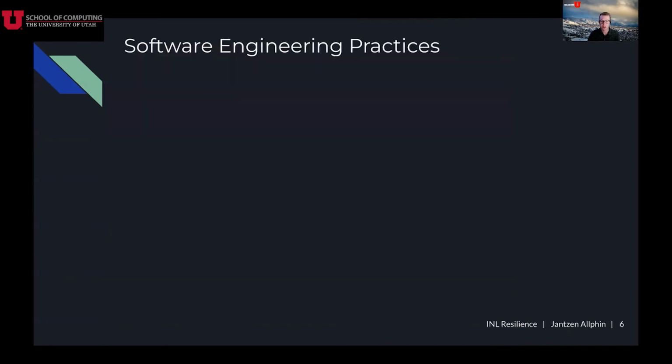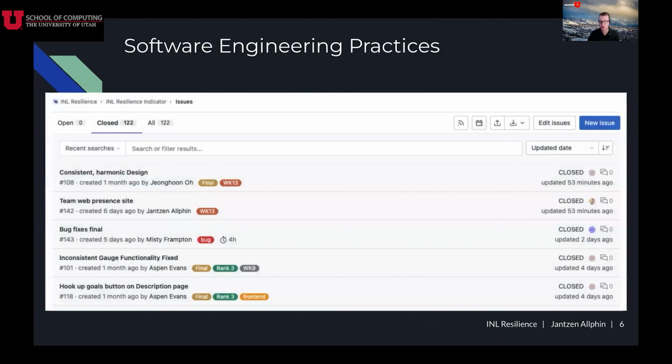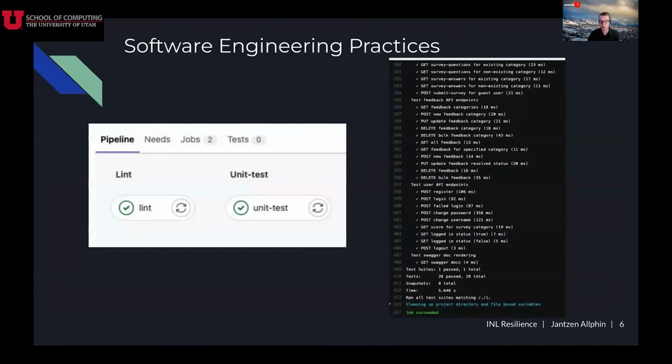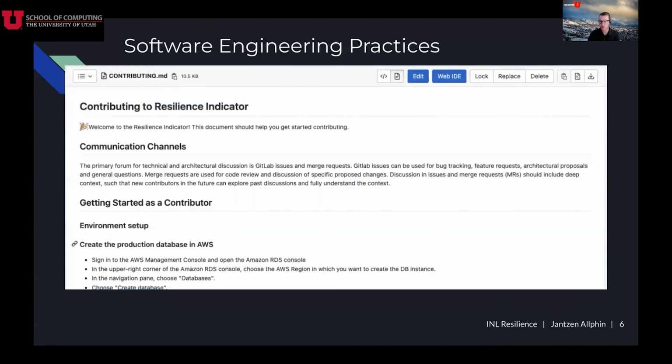During development, we deployed agile practices, meeting as a team at least twice a week. We completed 122 tasks over 16 weeks, committing 105 times to our GitLab repository. We built 30 backend unit tests and integrated them into our continuous integration pipeline together with a lint check for consistent code format. We created 61 API endpoints and published them all using Swagger. And lastly, we documented a very thorough contributing guide.